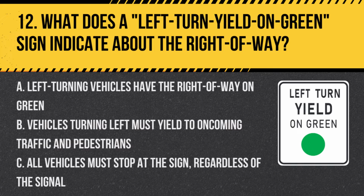Question 12. What does a left turn yield on green sign indicate about the right-of-way? A. Left-turning vehicles have the right-of-way on green. B. Vehicles turning left must yield to oncoming traffic and pedestrians. C. All vehicles must stop at the sign, regardless of the signal.